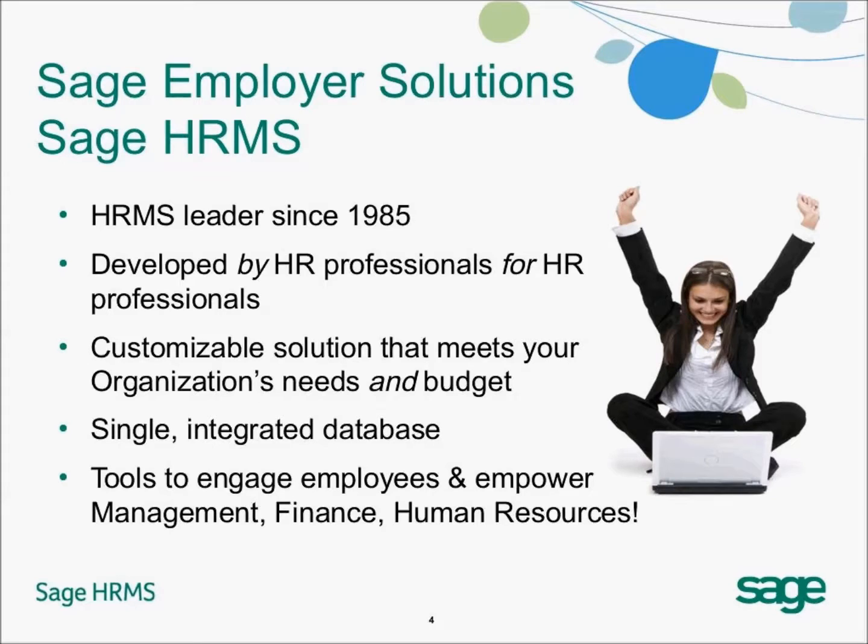We're developed by HR professionals for HR professionals, meaning that our product managers still maintain APA and HRMS certificates, those kinds of things. And really what I want to focus on today is the actual solution itself and why we design it. It's very customizable. It's meant to fit your organization's budget and needs, and it really focuses around a single integrated database that is the single point of truth, if you will, for all things HRMS related.